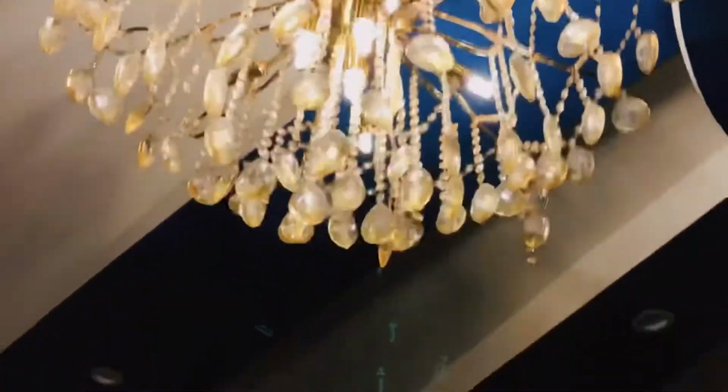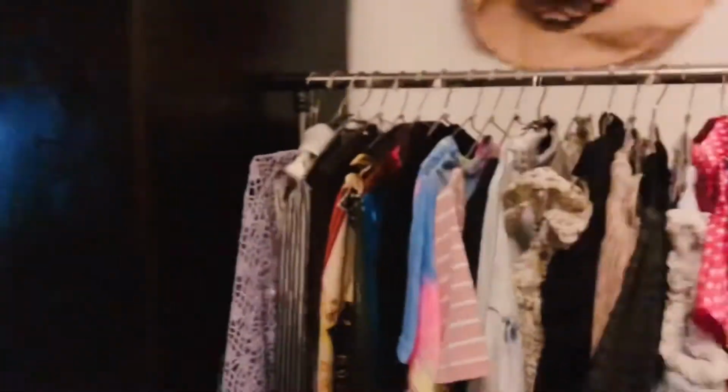So yeah, this is the space that I have, and after switching on the chandelier, it looks very warm toned, and I just love the aesthetic, man. This is so pretty. I just love the whole vibe of my studio. So yeah.